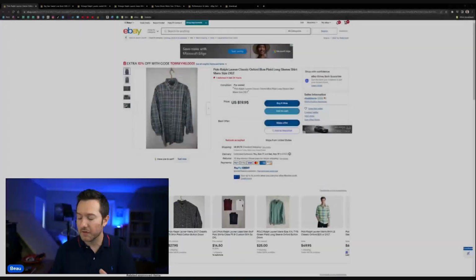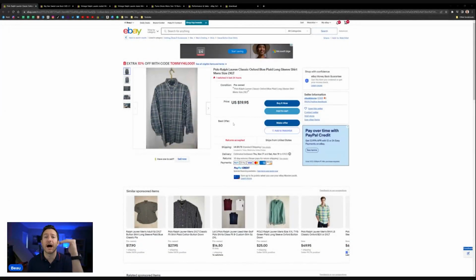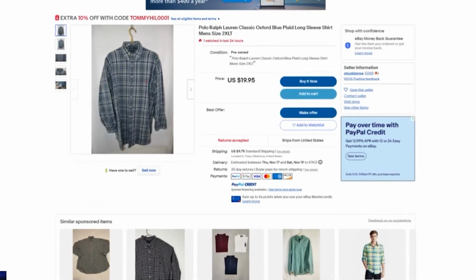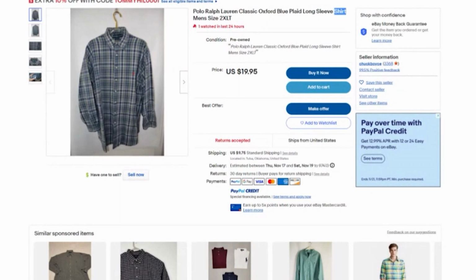I picked these listings in particular because I believe there are a few things they could be doing to help their items get ranked higher in search. You're seeing they're starting right off the bat with the brand: Ralph Lauren, classic, Oxford, blue, plaid, long sleeve. And you're finding the item is a shirt, but it is not the second keyword like it needs to be. It is the fifth, sixth, seventh keyword after classic, Oxford, blue, plaid, long sleeve. You're looking for the broad audience, right? Very rarely are people going to type in Ralph Lauren classic Oxford blue plaid long sleeve shirt. They're most likely going to be typing in Ralph Lauren shirt, right?